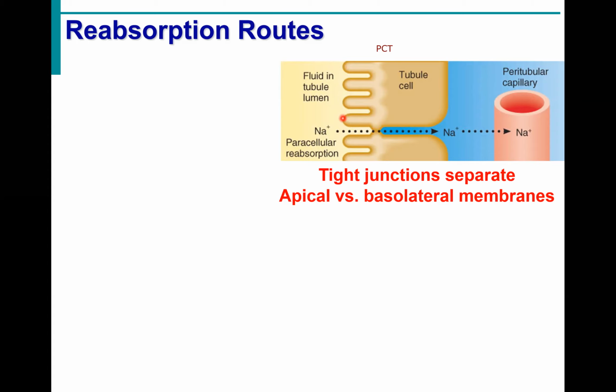Well, what we don't want is, for instance, a sodium transporter out here on the apical side to get to the basal or the lateral side. So by having these tight junctions, it also helps to separate the two membranes so that the transporters that are located on the apical surface are going to be different from the transporters that are located on the basal surface. And that's going to be important for our function.